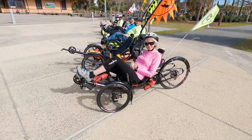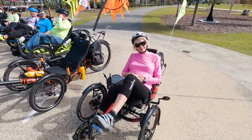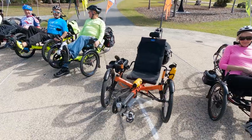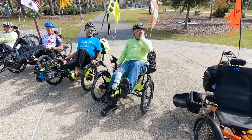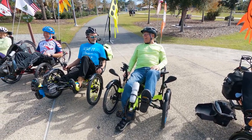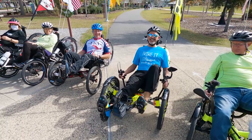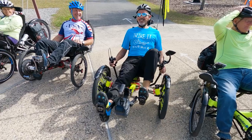Sharon's on the ICE Sprint FS26, Sprint XFS26. Here's the Kenny P special edition of the Scorpion, HP Velotechnik Scorpion FS26. And then we've got Ken Munson. He's on his E-Assist, beautiful color Scorpion. And it's an FS26 as well. And here is the magnificent Matt Hackman on his AZUB Tri-Fly. He's got E-Assist as well.